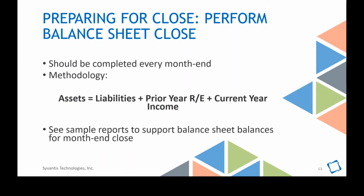One of the things that Drew's going to send you at the end of this webinar, along with the slides, et cetera, is a cheat sheet that shows the sample reports, or which reports you should run each month end, to support the balance sheet balances for month-end close. And you're always welcome to contact a consultant at Syvantis or support@syvantis.com, and they can steer you in the right direction or give you suggestions for specific balance sheet balances and how to support them. So that's the first step. This is a monthly process. You do that for December.